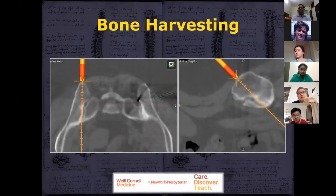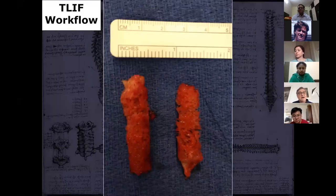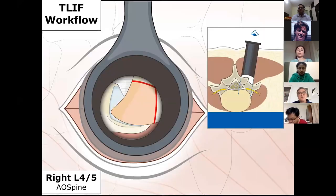Now, once we have the pedicle screw inserted, we'll harvest a bone from the iliac crest. And again, we use navigation for that. You can navigate your little harvesting device through the same incision. You've got some nice bone graft for your interbody fusion later on. And then you place your tubular retractor. So again, for that, we use navigation, as you can see here. You make a second fascial incision that's more medial from the incision that you made for the pedicle screws. And then you place your tubular retractor.